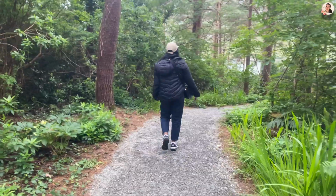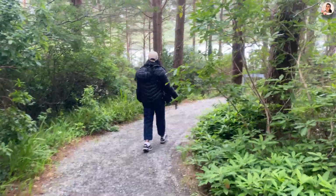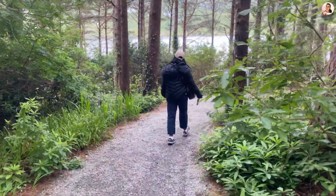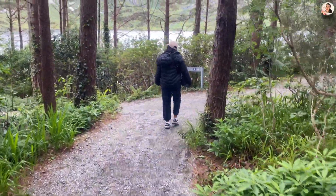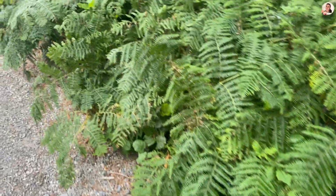Glenveagh offers a variety of hiking paths for all levels of adventurers. After exploring the castle, we head to the trails and dive deeper into the park. We are on one of the scenic trails where we will encounter lush woodlands and shimmering lakes of Glenveagh National Park.